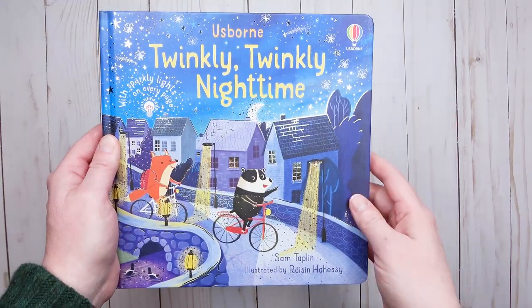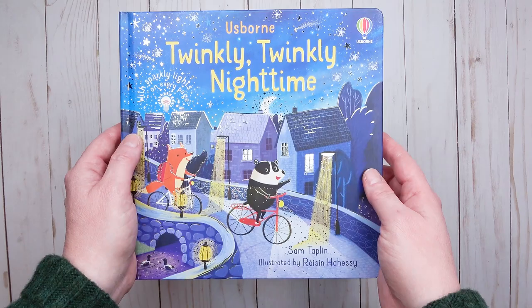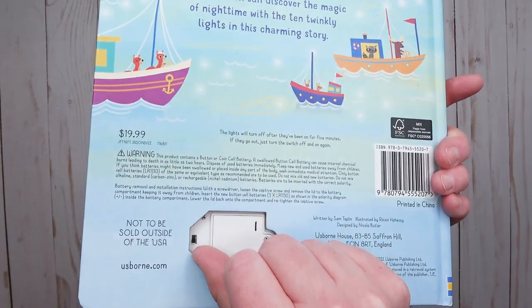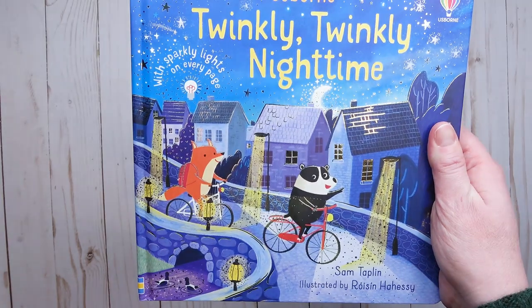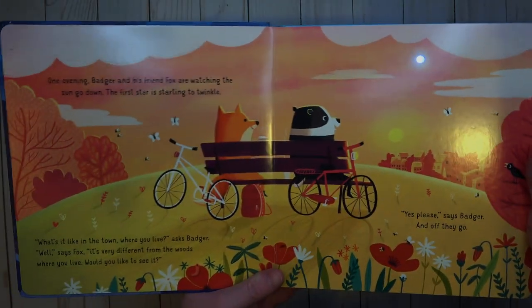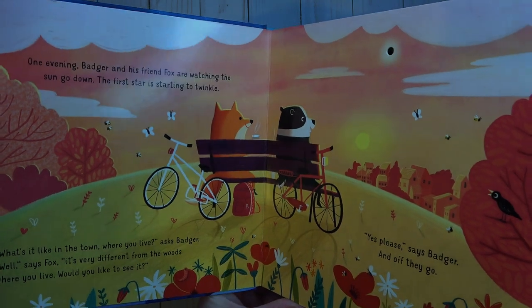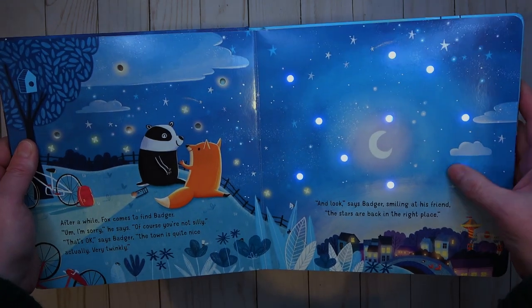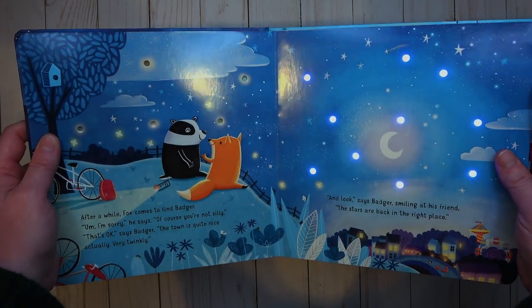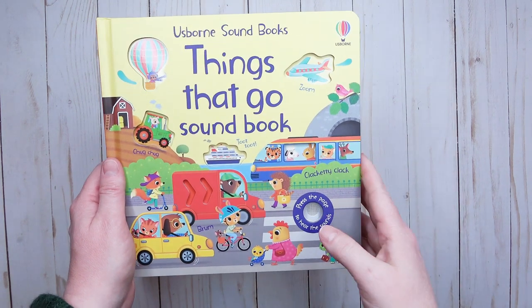Perfect. Next up, we have Twinkly Twinkly Nighttime. We are huge fans of the light up and music books in this home. And you turn the light on in the back on the switch. And let me turn down my lights here so you could see. And then you open the book, you can see the light here. And then every page builds. So now we have three lights in the picture. And then at the end, we have all these lights. And these are perfect for bedtime stories, for if your child is afraid of the dark. These books are wonderful.